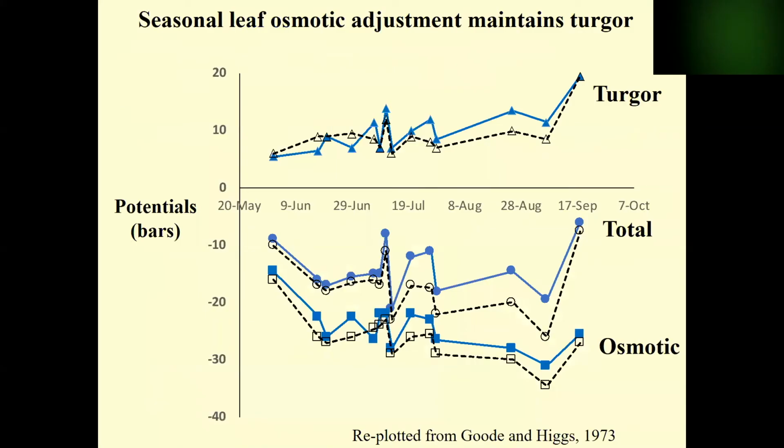This is a study from England where they looked at trees. On the bottom, the solid lines are irrigated, and the dashed lines were non-irrigated, drought-stressed. You can see the osmotic potentials were relatively high early, and then went down from about 15 or 16 bars down to about 35 in the extreme. So about a 20-bar adjustment there.